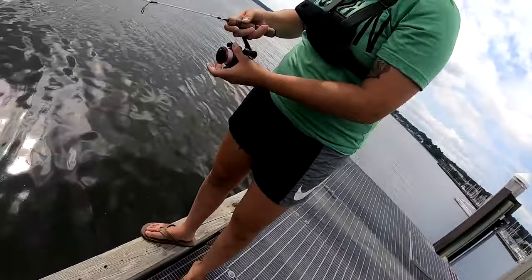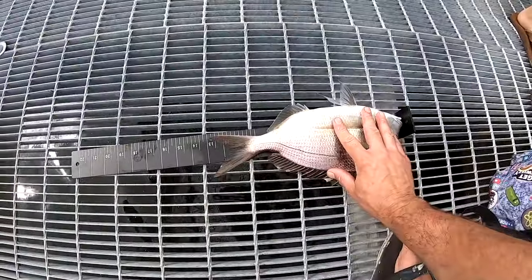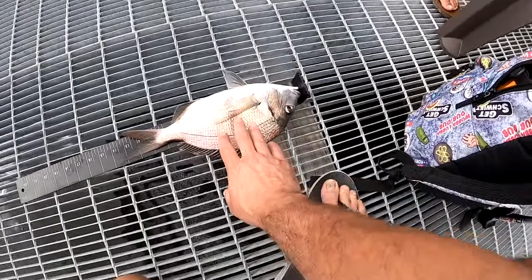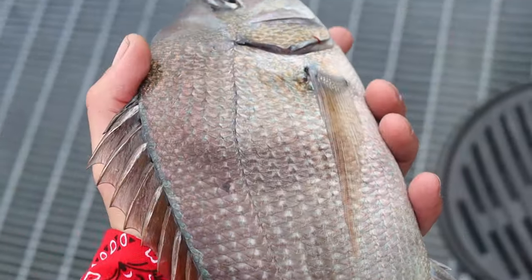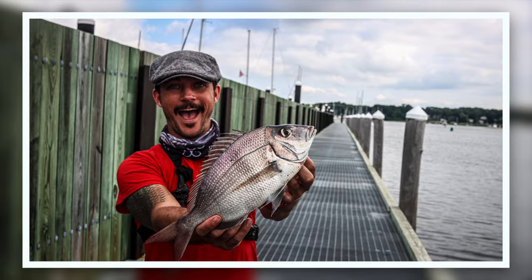You got him? No. It's really hard to hook set on a nice rod. 13. Is it the top fin? Yeah. So 13. Wow. First one ever, guys. That's a tank. Sick, folks. My very first scup. That's a beaut.